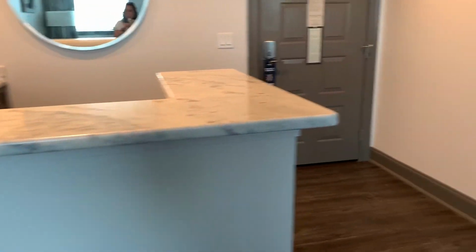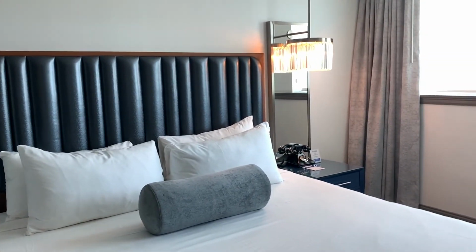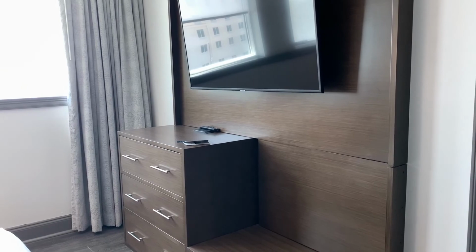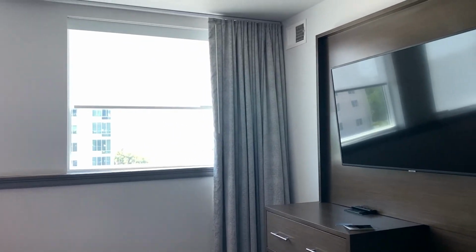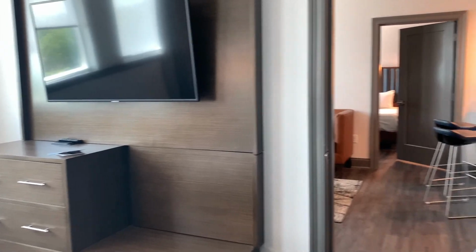Okay, back to the little bar area. And we're in Molly's room, similar style. So we have a two king bed suite. And this is perfect for a girl's getaway because that's what we're doing. Got away from my town for a few days and we're in Biloxi for a few more. Okay, so you have the same kind of drawers, dresser, luggage rack, and TV.